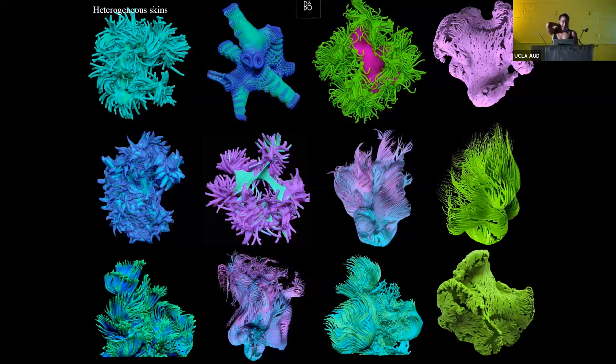So with this idea of how to orchestrate biological growth through form, I designed a series of heterogeneous skins that range from smooth surfaces, as you can see here, that discourage biological growth, to quite porous lattice systems designed to encourage biological growth. So this idea of designing form with purpose and forms that encourage biological growth and have this almost like timeline of decay.